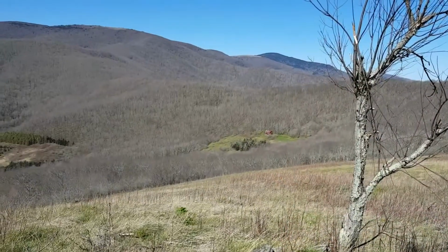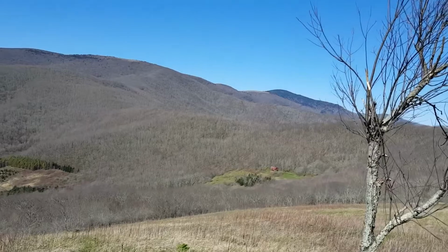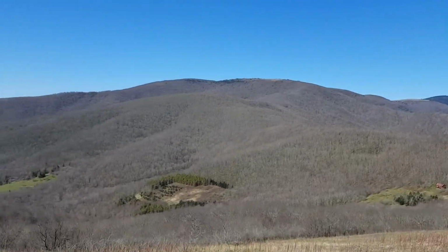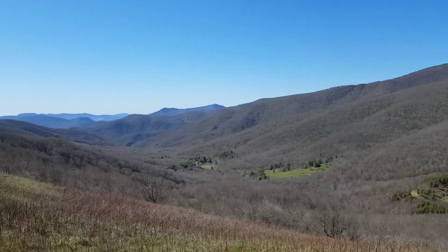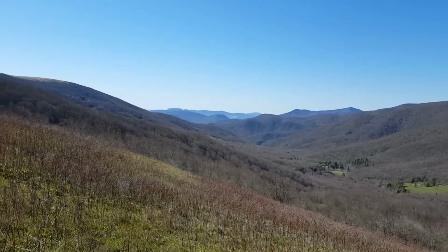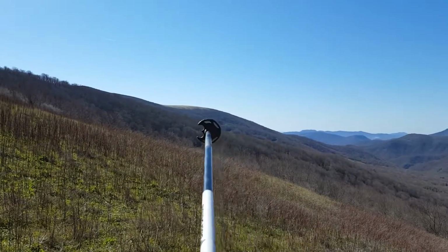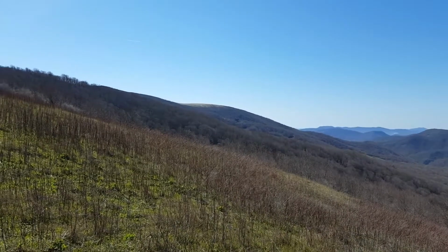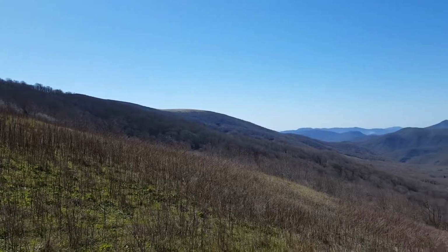So right down there is that barn that's used as a shelter for hikers in that valley. I came over the top of that bald up there. This is an absolutely beautiful valley. Just take a look at it. And I don't know if you can see it or not, there's a house right there overlooking this valley. And there's a bald up there. I don't know if I'm going to go over that bald or not. But it's just beautiful.